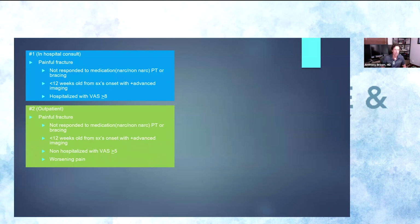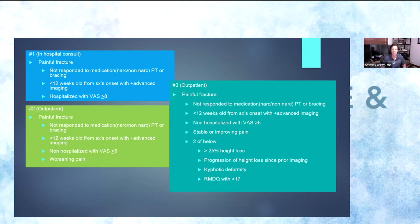And it has to be non-hospitalized with a VAS greater than 4, and their pain is worsening. There's the critical thing right there. In this vignette, a patient with worsening pain associated with their fracture is essentially a trump card to treat them and be reimbursed. Final one is an outpatient with a painful fracture with stable or improving pain.